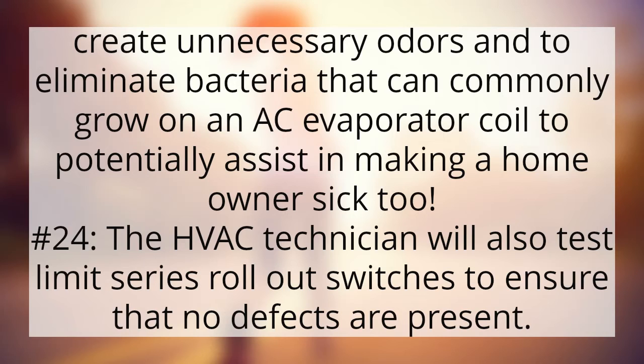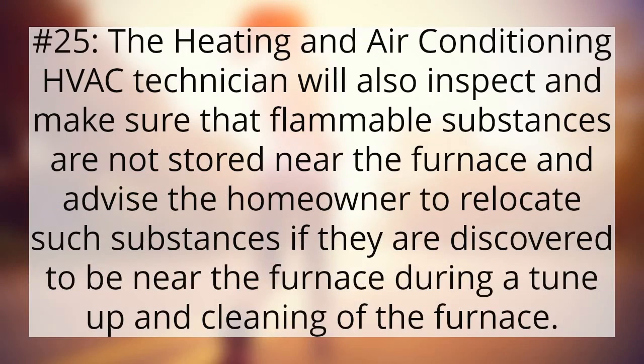Number 24, the HVAC technician will also test limit and series rollout switches to ensure that no defects are present. Number 25, the heating and air conditioning HVAC technician will also inspect and make sure that flammable substances are not stored near the furnace, and advise the homeowner to relocate such substances if they are discovered to be near the furnace during a tune-up and cleaning of the furnace.